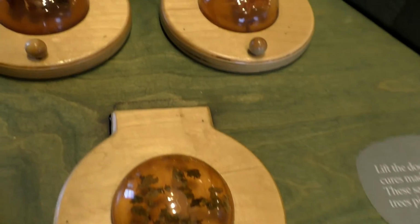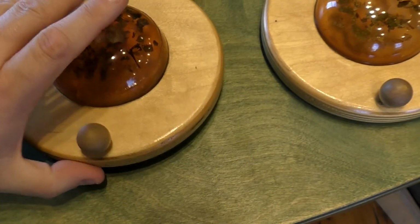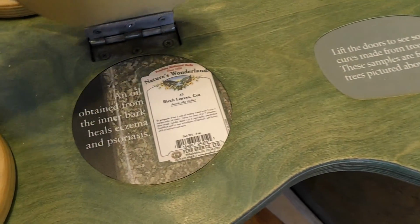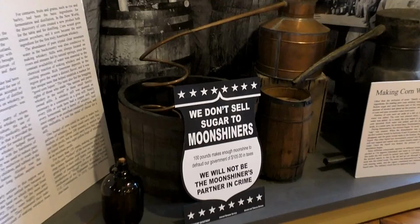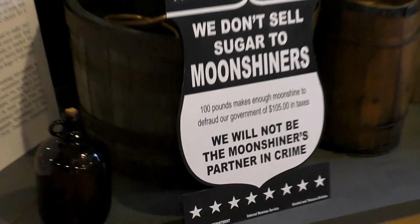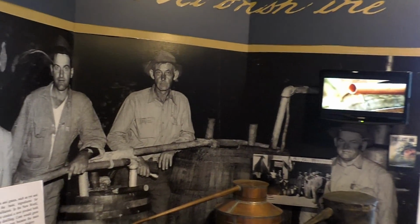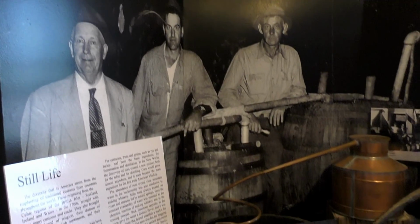All kinds of healing trees here. Got your tea bags. Got your black walnut. We don't sell sugar to moonshiners. We will not be the moonshiners' partner in crime. Well, they found some stills in our area, and they got them all the way down here as well.